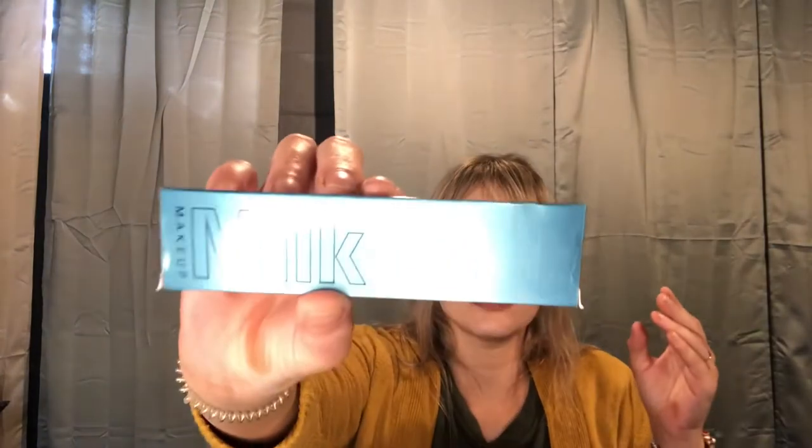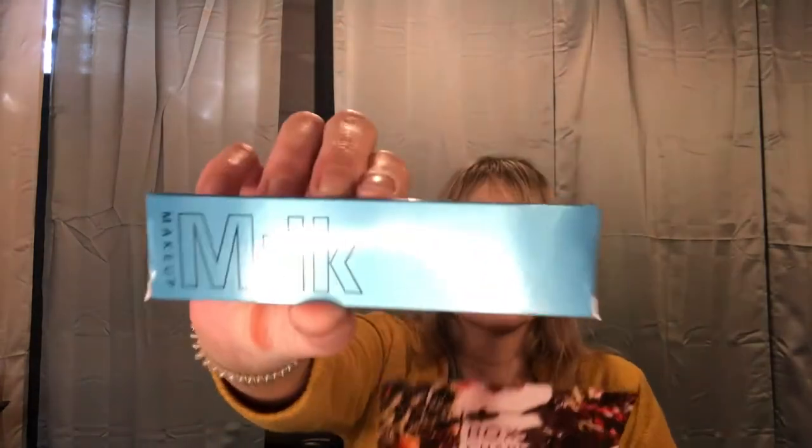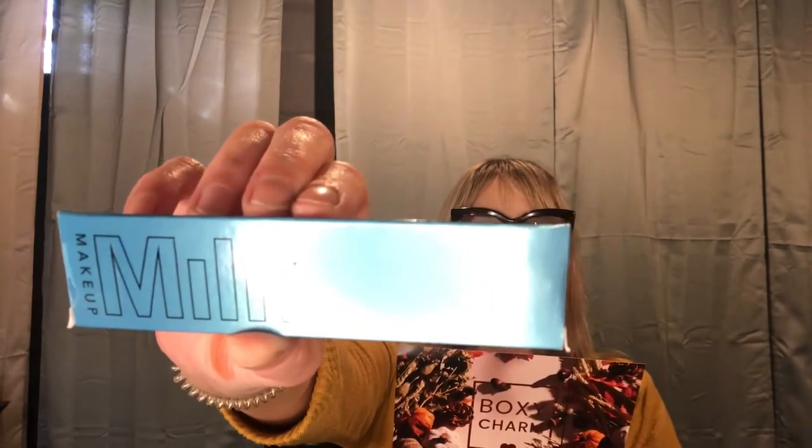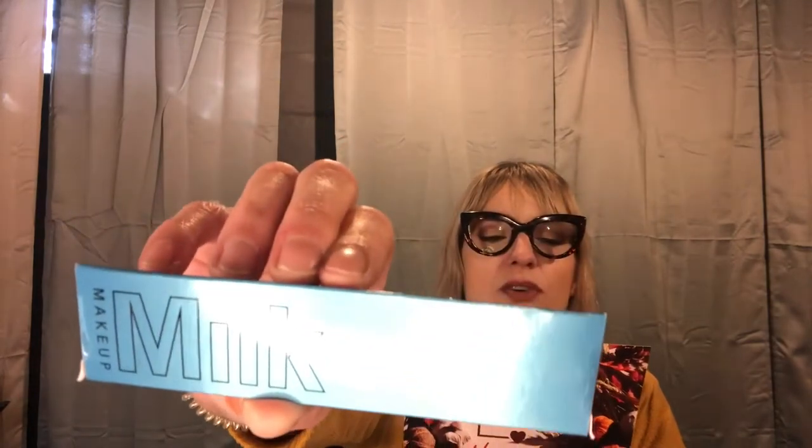All right, the next thing that I have is my choice item, and this is the Milk Makeup Kush Waterproof Mascara, and it is a waterproof intense black mascara with thickening heart-shaped fibers and conditioning hemp-derived cannabis seed oil. It has a retail value of $24. I'll open her up and see what the wand looks like. Ow. Where's my knife?